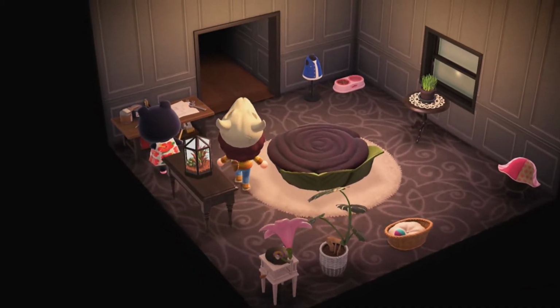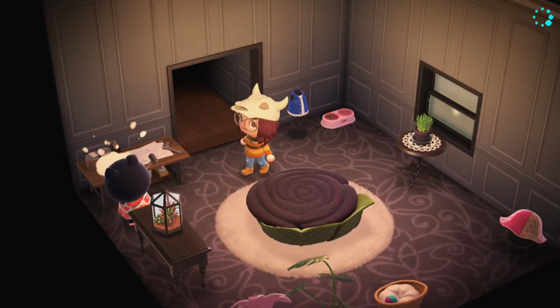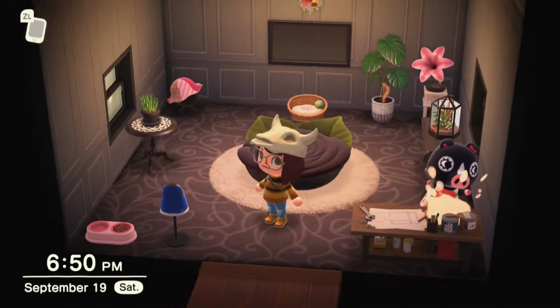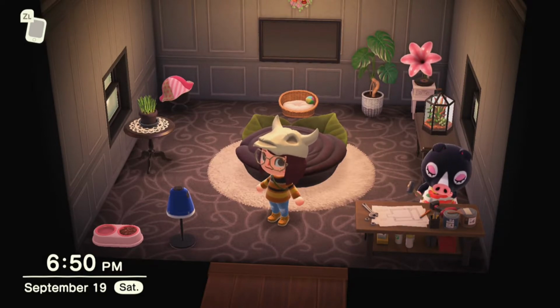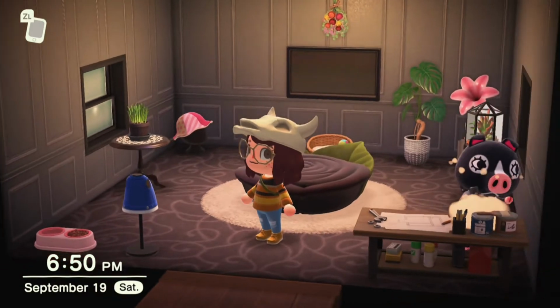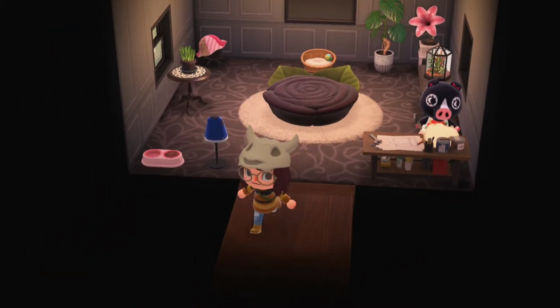I love Agnes. I'm so happy I have her. She's definitely never leaving my island, if I can help it. I don't know, honestly, off the top of my head, of any other sisterly type that I would consider having. Maybe Pashmina, maybe, but by far Agnes is my favorite. She also does the titty wave. Love it.